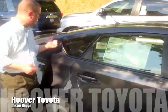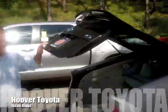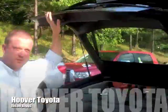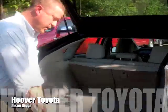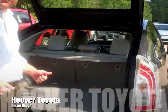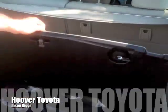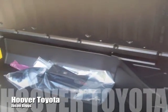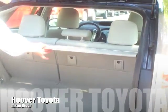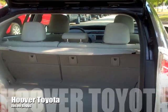If we come here to the back, I'm going to open up this trunk area, and it has a very high liftover. With me being over 6 feet tall, I've got plenty of headroom here, so I'm not going to bang my head, and a very low liftover, so it's going to save your back whenever you're loading your items. One other part, is you've got this secret hideaway to hide maybe your briefcase or your valuables whenever you're traveling. And you also have the standard tonneau cover for covering those groceries or gifts whenever you're shopping.